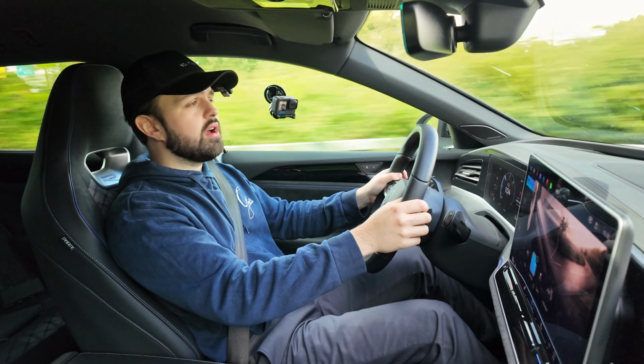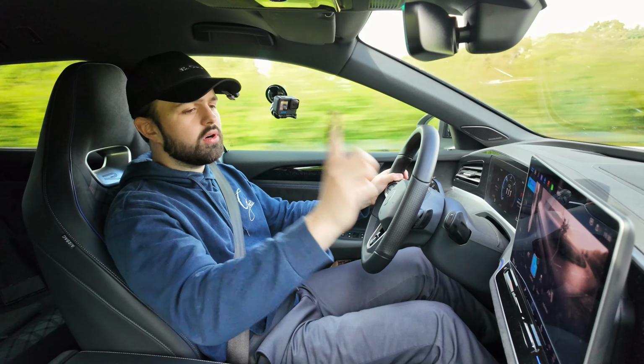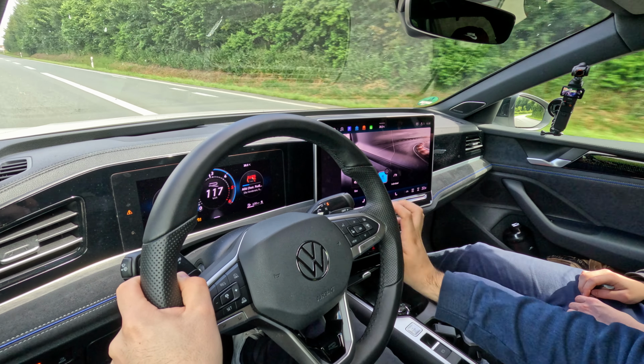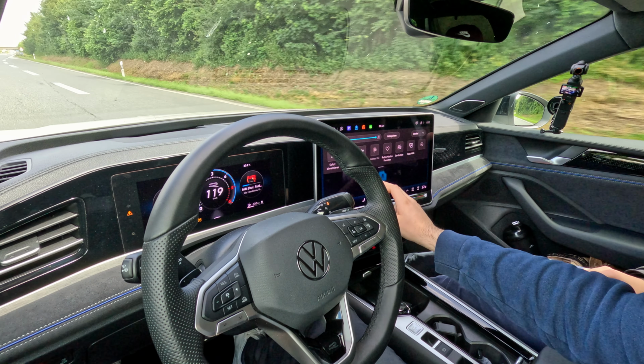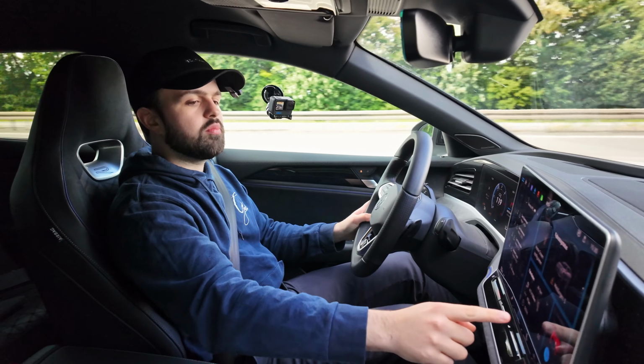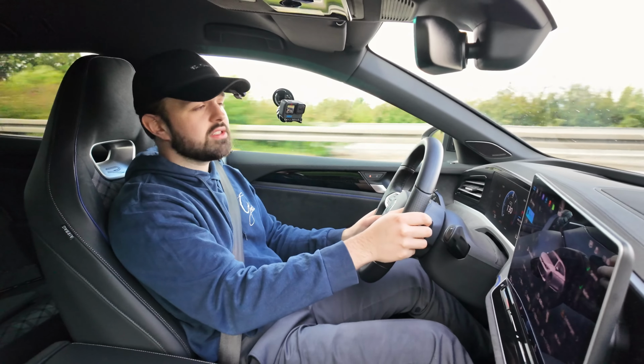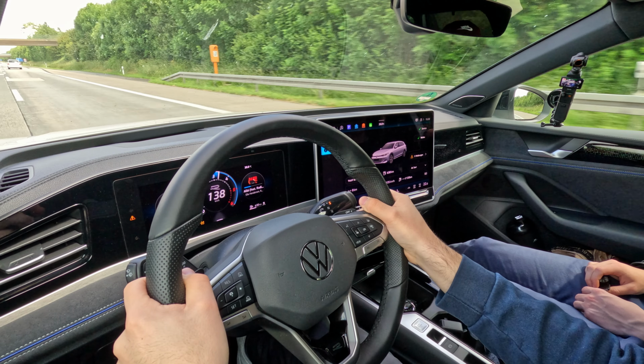And the time has come to go full blast on the Autobahn. For that, we're going to, as usual, put it into sport mode, and it does automatically switch into the S gearbox. And then we're also going to reset our tripometer, and then we're going to hit full throttle. Top speed of this is 223, so quite good.